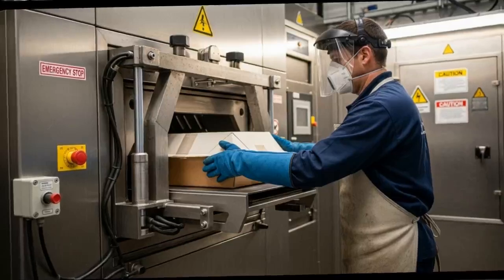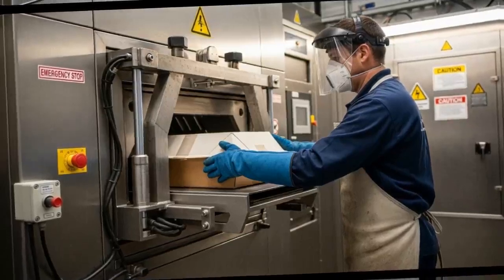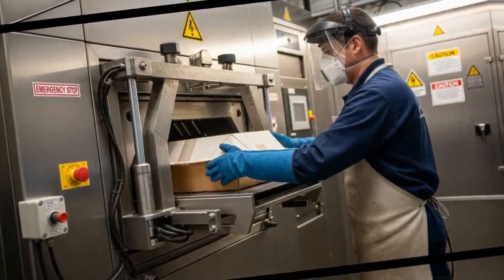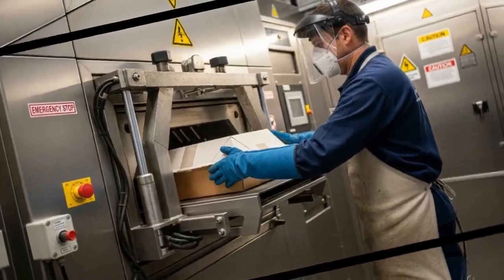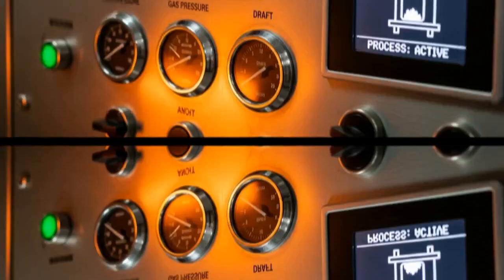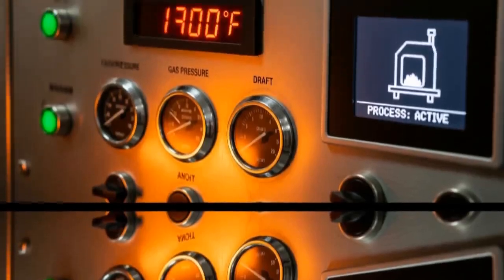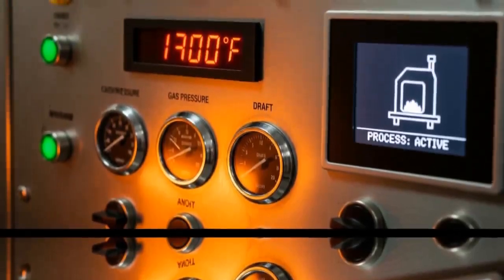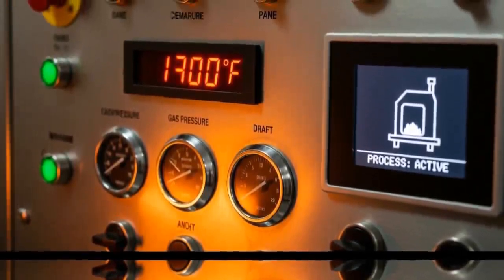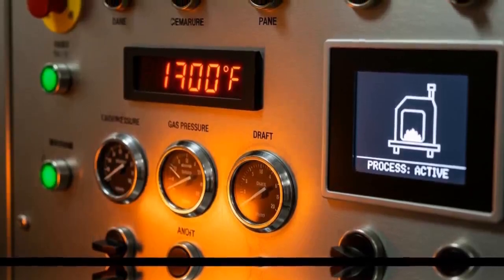Then they dimmed. Not slowly, suddenly. Like someone had turned down a dimmer switch. The bright orange flames dulled to blue, then almost went out completely. I checked the temperature gauge. 1700 degrees, steady. But the flames inside looked weak, struggling. I increased the gas flow.